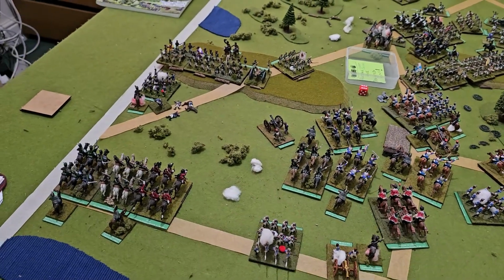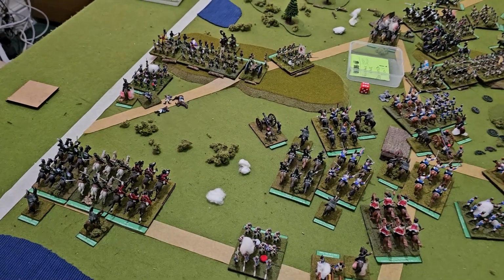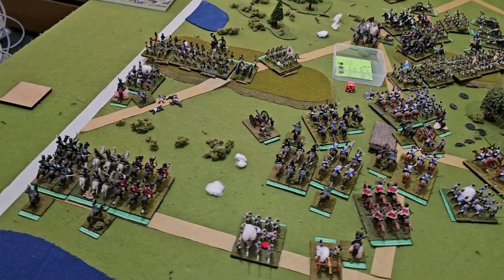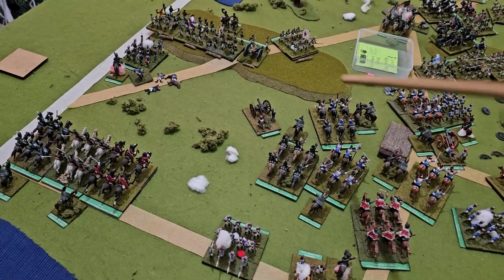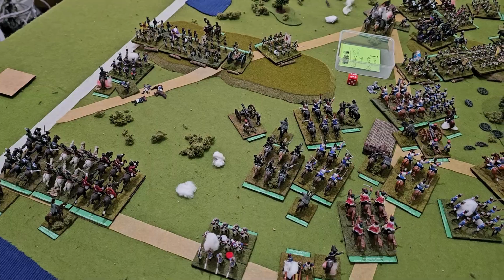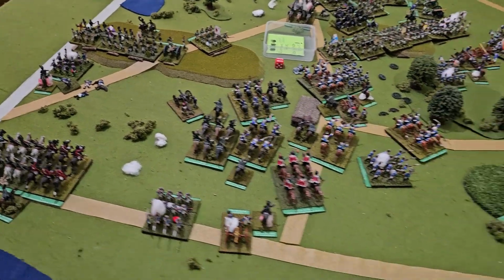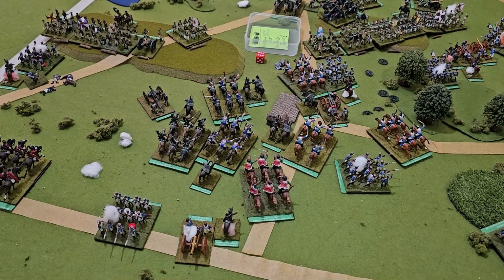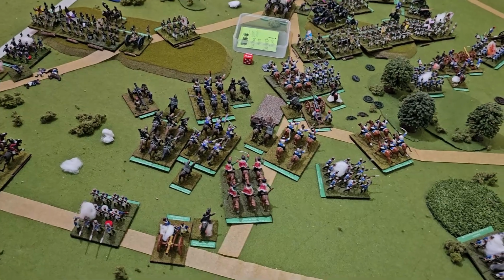It says they have to retire directly away from the firing unit, and there are no other details on how that works. I've always played it that they pull back facing the enemy rather than turn tail and face the other way. According to me, it's not indicated in the rules. So yeah, anyway, there we go.